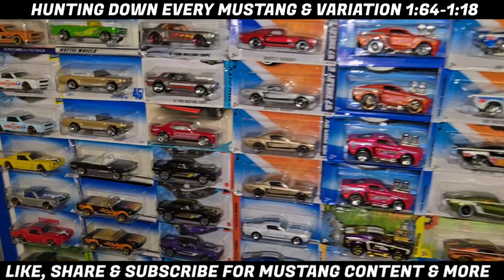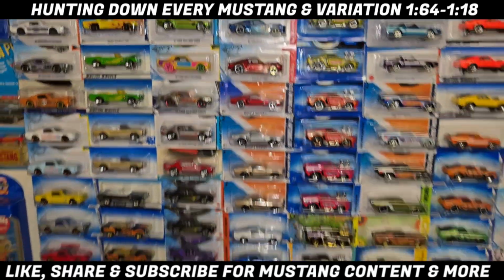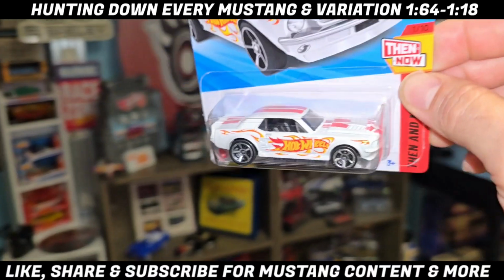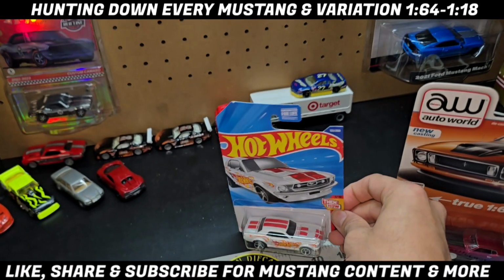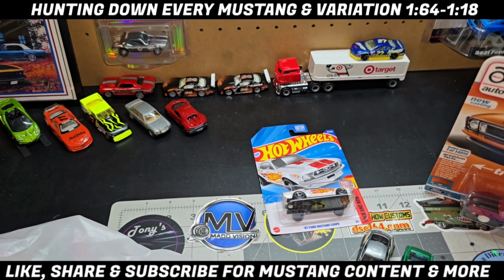Previous releases were, of course, the purple and black, and then we haven't seen one since then. So I think those were 2022, maybe 23 releases. I'll have it on the screen for you guys. But yes, super stoked to finally get this one in the collection. And yeah, I love the color setup of that one. And it'd be super cool if that's the new race livery for the race team.